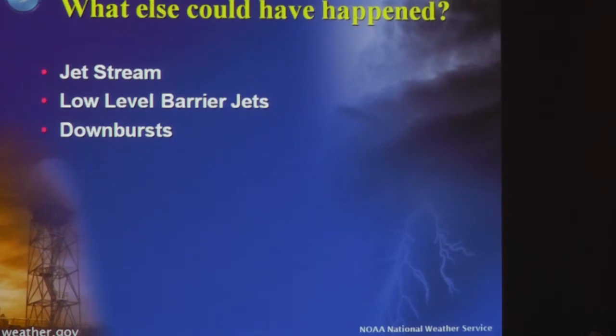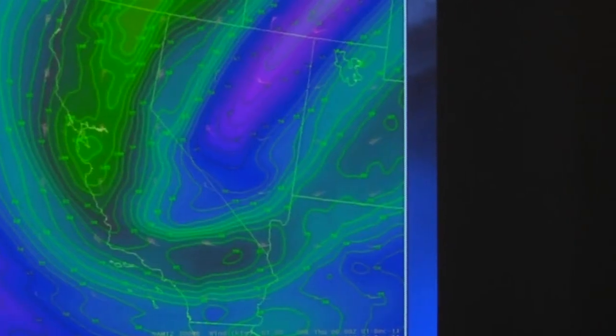It can't be a downburst like you see in a lot of forests that get blown over. You do get a lot of downburst winds from thunderstorms, and that's not the case. So let's talk a little bit about the jet stream, because it seems like the jet stream would have some influence on what's going on here.